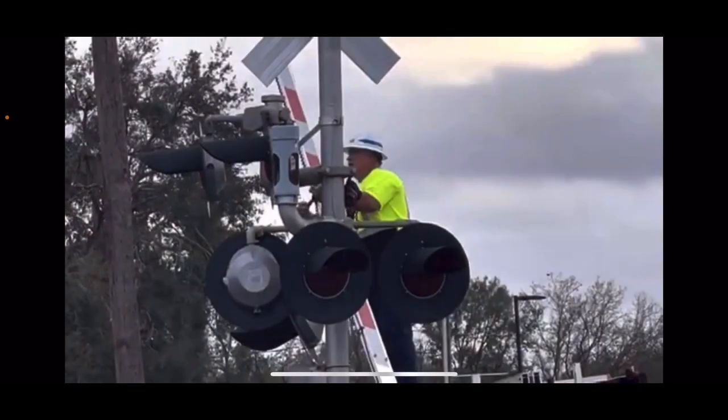Just noticed that the bell is on the side of the pole rather than on top. So yeah, it is mounted there. So far, it's a pretty interesting process. I've never seen the gate repair myself, so I'm learning new things here.